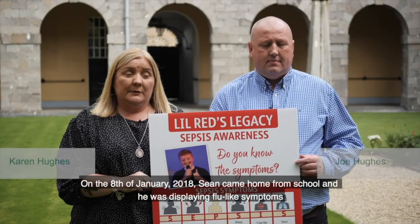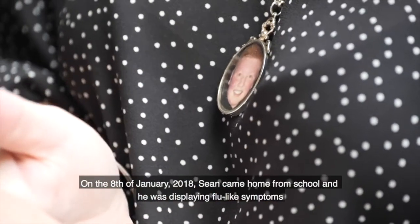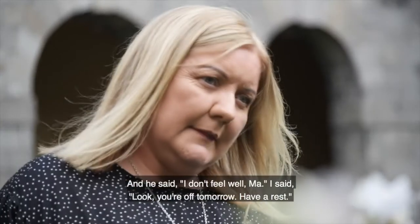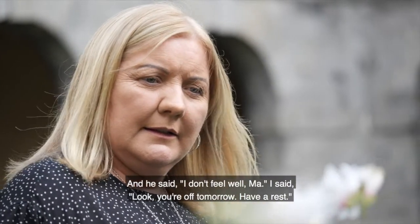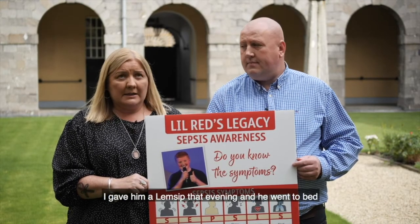On the 8th of January 2018, Sean came home from school and he was displaying flu-like symptoms. And he said, "I don't feel well, Ma." I said, "Look, you're off tomorrow, have a rest." I gave him a Lemsip that evening and he went to bed.